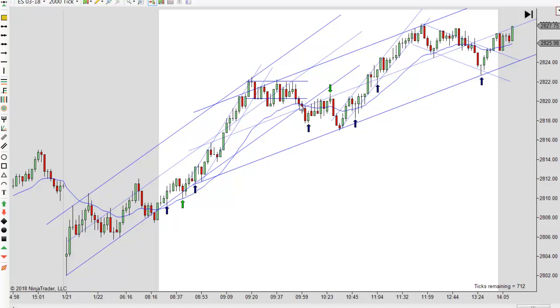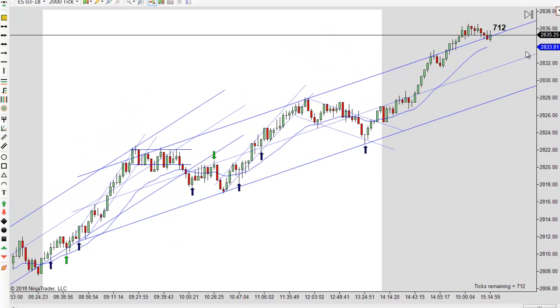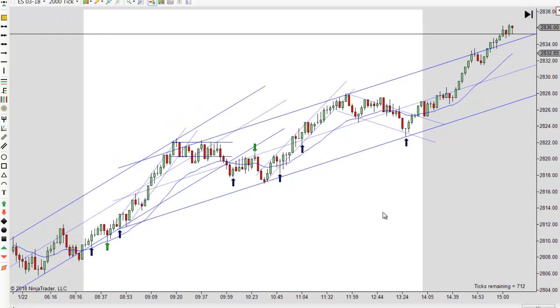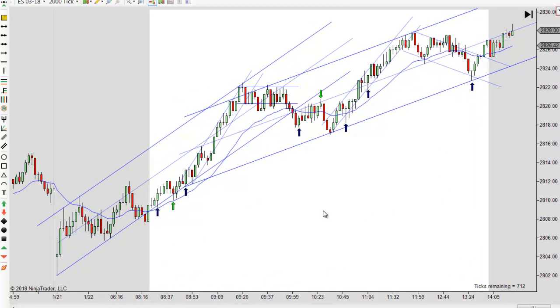I'd want one up here, and then even then you're probably going to get a flatter one because we just went through 2800, and you can see we're already at 2830. Actually got up to almost close to 2840 today. So this market just keeps going. Don't bet against it to the downside.